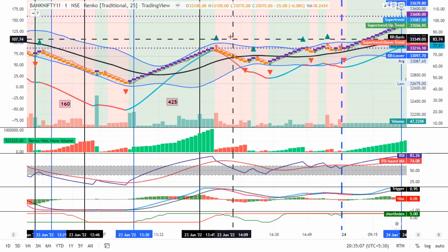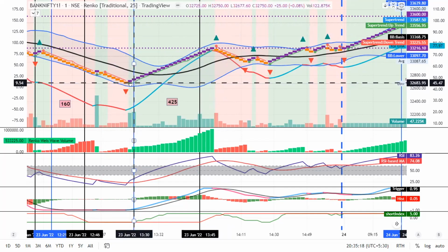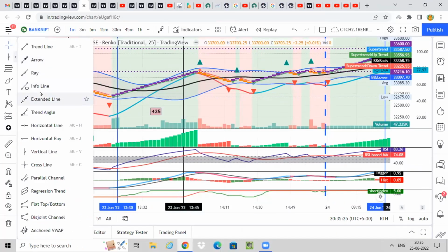Yes, sir. I want the points at which you have to enter, and these points you have to put as SL on the basis of the candles. See, we are also using fractals here. So whenever you see a fractal... Nilesh, sorry. Yes, sir. Now you are diverting the answer. Can you give a clear answer?